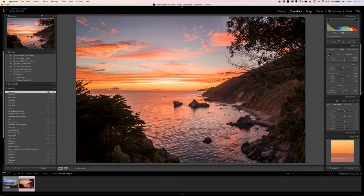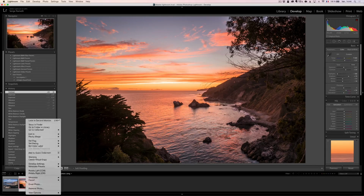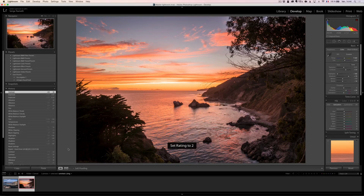Now, when you finish with a photo, I advise you, this is my system, to give it a star rating. When I select the photo to be retouched, I give it 1 star. That's my system. And once I retouch it, I give it 2 stars. If I find it's really nice, I'm going to give it 3 stars. So for now, I'm just giving it 2 stars.